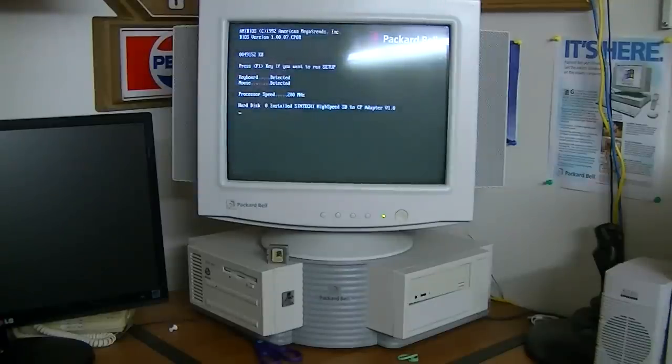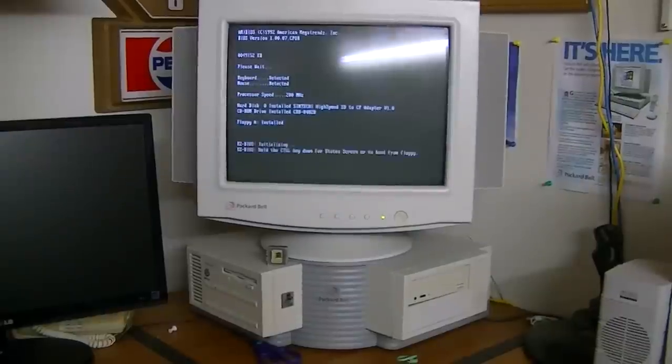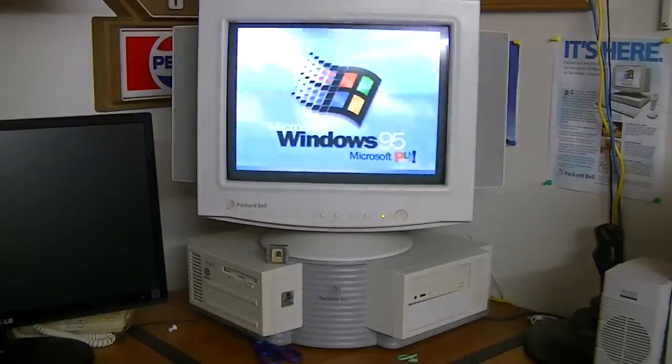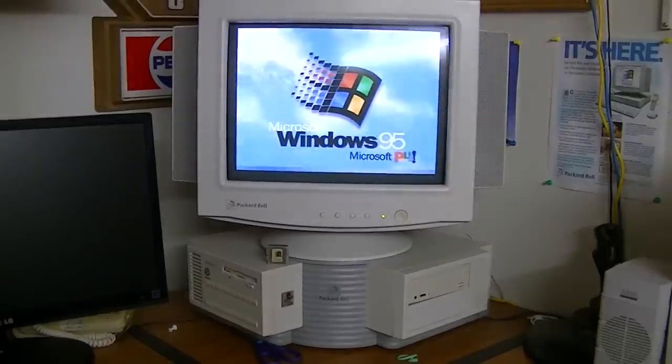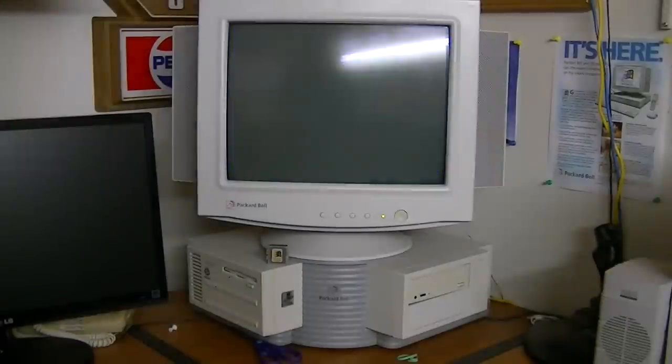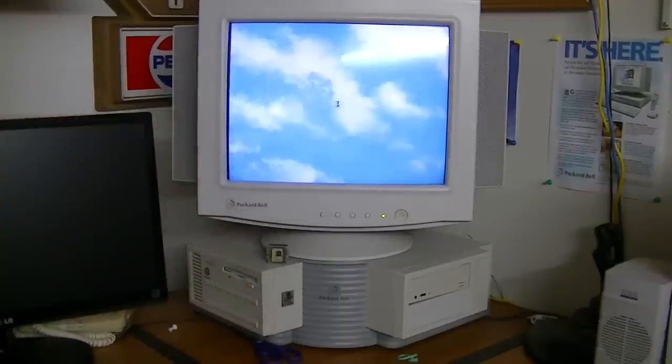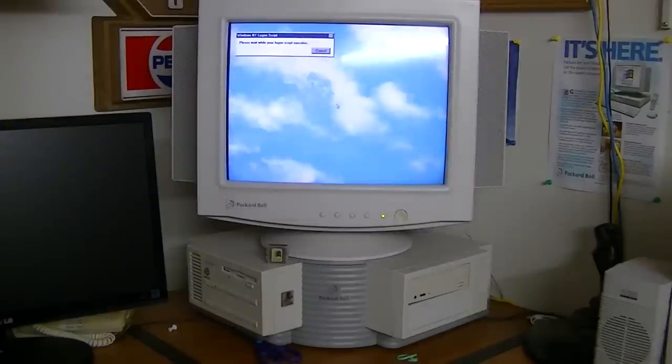It takes a little while for it to post, so I'll probably just skip this part. Alright, we're finally going to boot into Windows. It's a little bit faster since it's running off of an SD card. Log on to the network as usual. Or not. Sometimes it does, sometimes it doesn't. There we go.